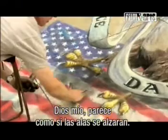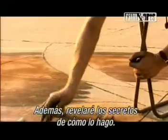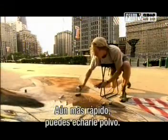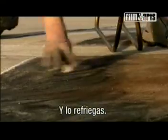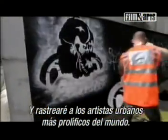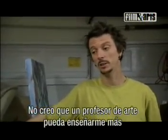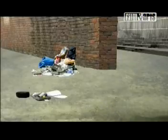Oh my gosh, you can actually see like the wings are raising up. Plus, revealing the secrets of how I do it. Even faster, you can pour on powder and rub it all in. And tracking down the world's most prolific street artists. There's nothing I feel an art teacher could teach me that the streets can't.